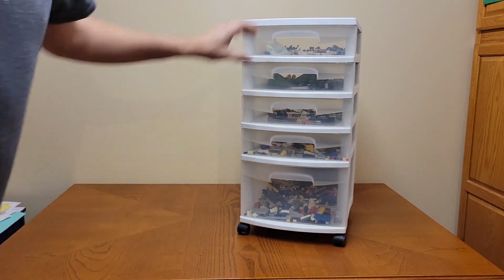This is Chris, and today we're taking a gamble. I haven't done this in a long time. I picked up a lot of Legos on Facebook Marketplace, and let's go ahead and take a look and see what we got. I bought two of these drawer units full.